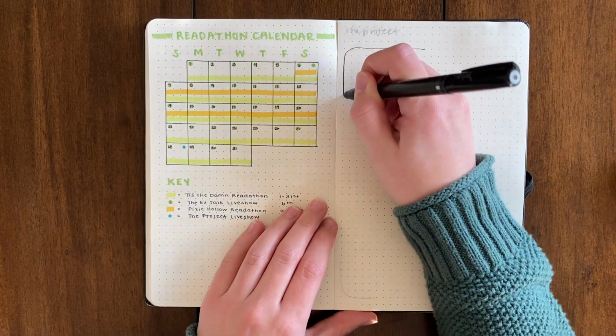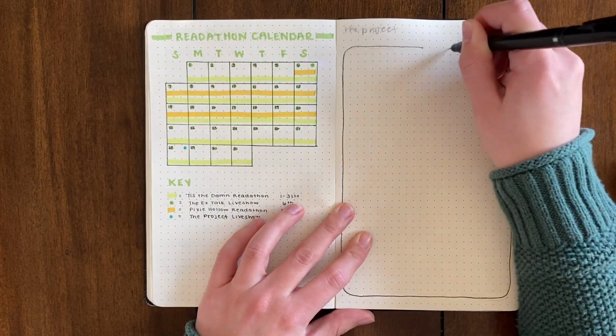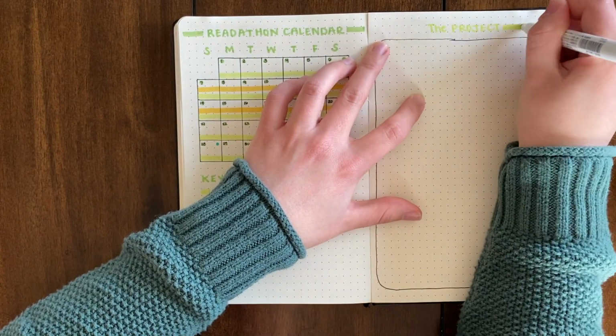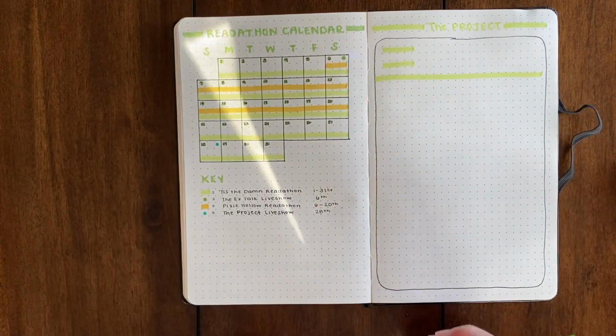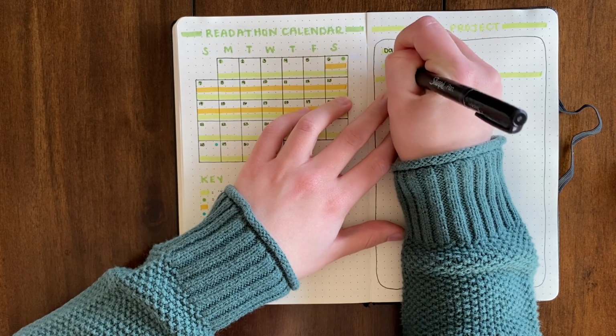And then on the opposite page, I'm doing my spread for the Page Turner Book Club Book of the Month. This month, we are reading The Project by Courtney Summers, as I mentioned earlier. This is basically the same, nothing has changed. I just outlined a box, have a spot for the dates I read the book, as well as my reading, and a big section for thoughts, because that's basically why I have the spread, so I can talk coherently during the live shows.